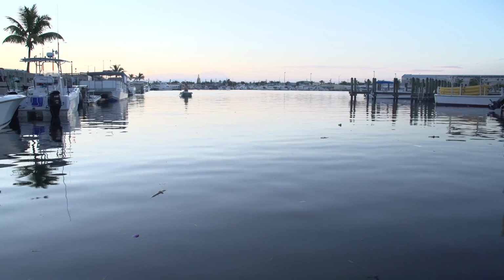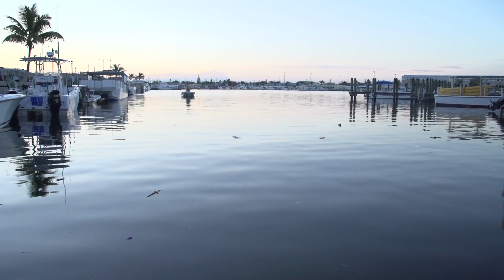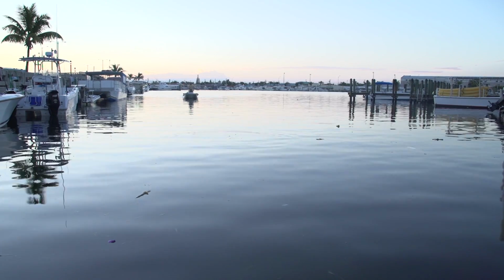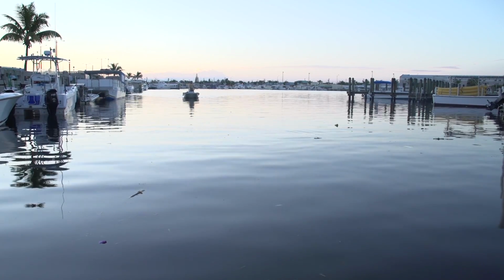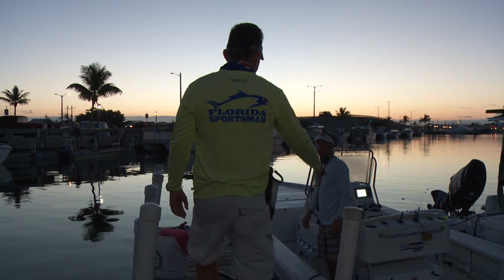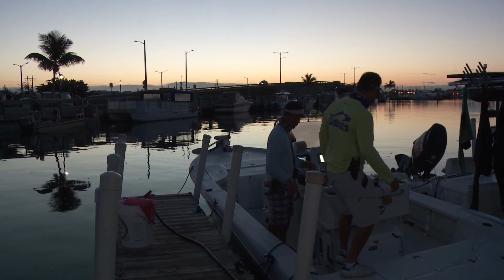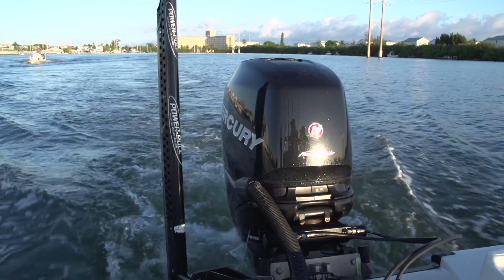Waking up the morning of our trip and the weather is gorgeous. 80% chance of rain dropped to 20, the winds were light. So I got to the boat first thing in the morning, loaded everything up, and Pepe had the plan. The great thing about Key West is everything is so close. We were going to do a bunch of different things, or at least try to do a bunch of different things, and everything was nearby.